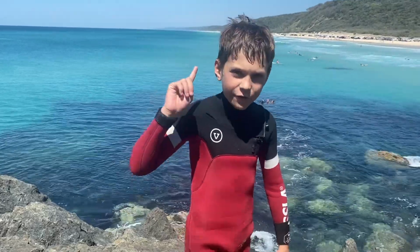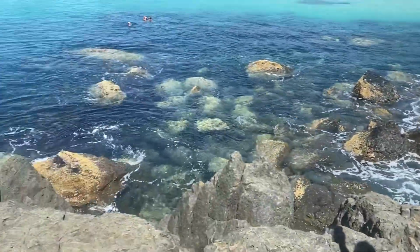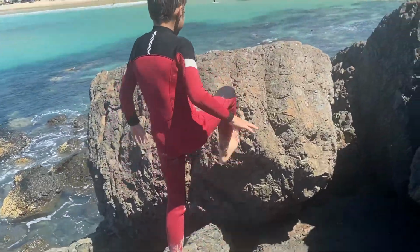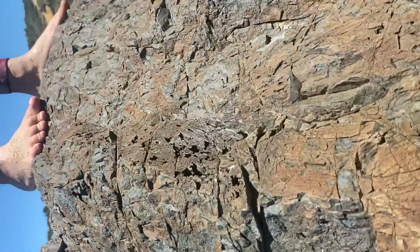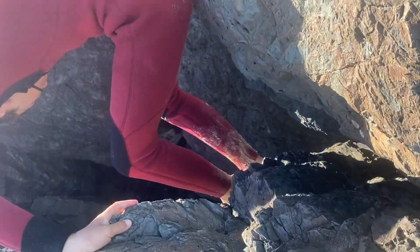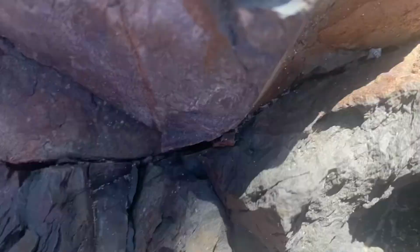Okay guys, so now we're at cave four. Okay, so now, over here, there's a giant deck looking out over all the surf. So there's a couple of cans in here, and then there's a secret tunnel going underneath here. Oh, I can show you.